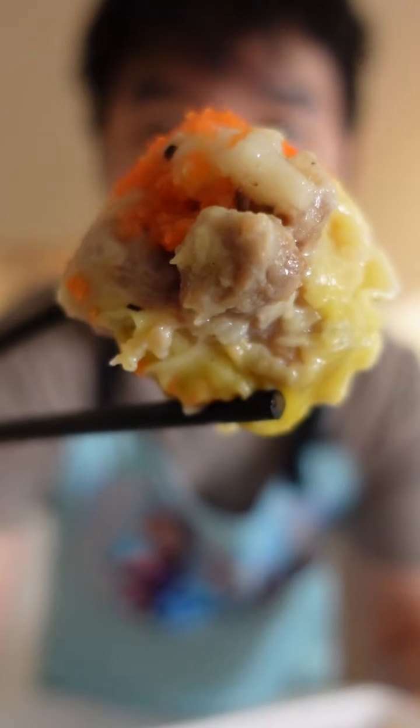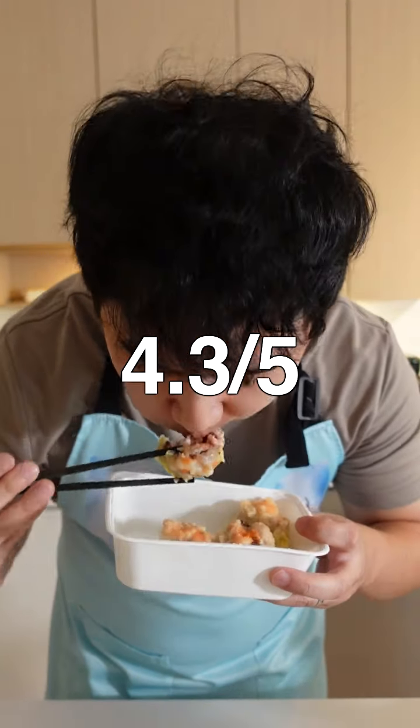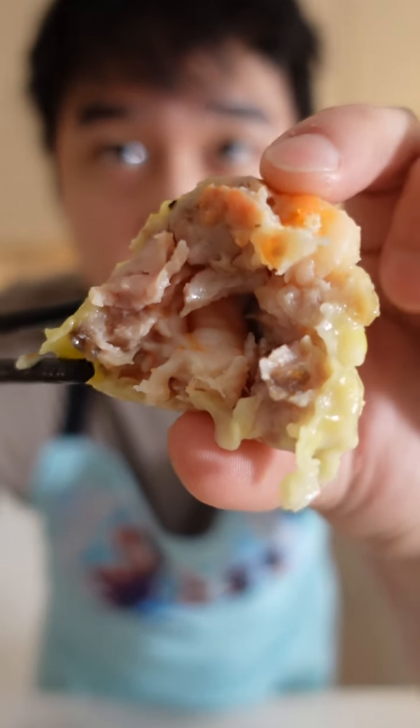I remember every weekend after church going with my parents, I ate so much of this that I got sick of it. But man, look how pretty it is. It's been a while since I had this. The pork and shrimp are so tender. This is what the inside looks like. Just more pork and shrimp.